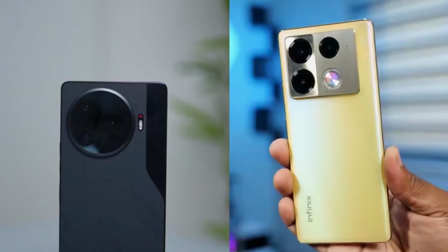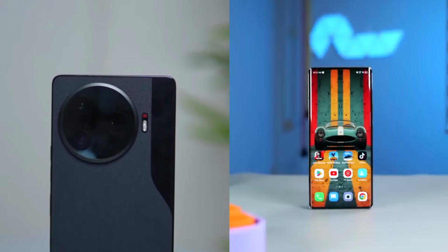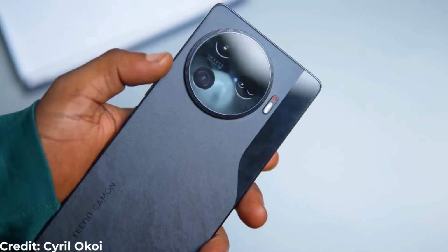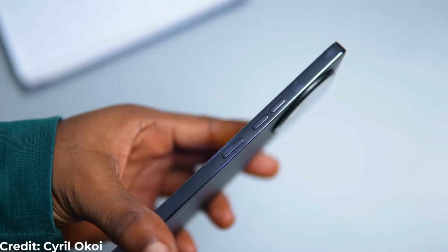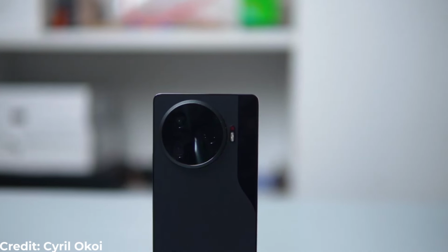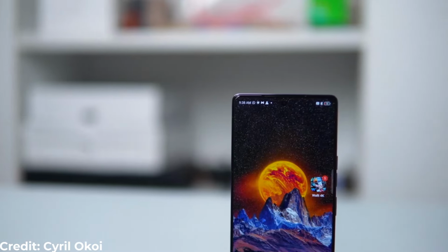The Tecno Camon 30 Pro and the Infinix Note 40 Pro are pretty good when it comes to design. Though the Tecno Camon 30 Pro design really does catch my attention at first glance, it is really pretty compared to the Infinix Note 40 Pro design, to be honest. But hey, smartphone designs are subjective though, I'm just saying my thoughts.